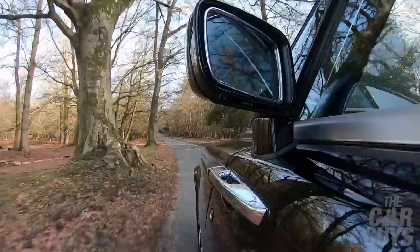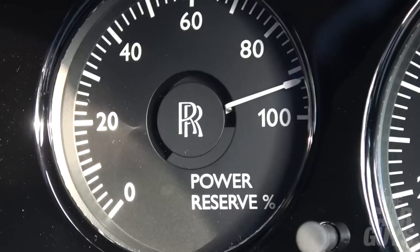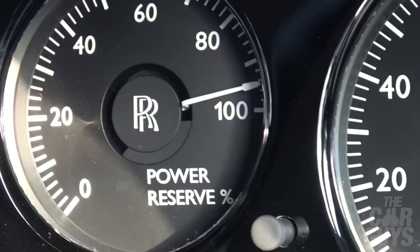So power reserve, talk to me about power reserve. We don't have a rev counter, nothing so gauche. What that essentially does is it is another Rolls-Royce hallmark signature. It says how much engine power you've got left in reserve. Normally it'll sit there at about 100% if you're not putting your foot on the accelerator. And the more you put on the accelerator, the less power in reserve you have. So it's almost like a reverse rev counter. Oh, okay, I get the idea.